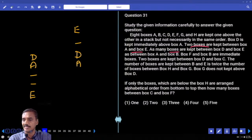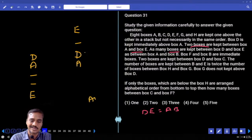As many between D and E as between A and B. Now, between D and E and between A and B, there must be exactly equal. In this case, between D and E there is exactly 1, so between A and B there must be exactly 1. B can be above or B can be below. Because between D and E, how many? 3. And between A and B, there must be exactly 3.